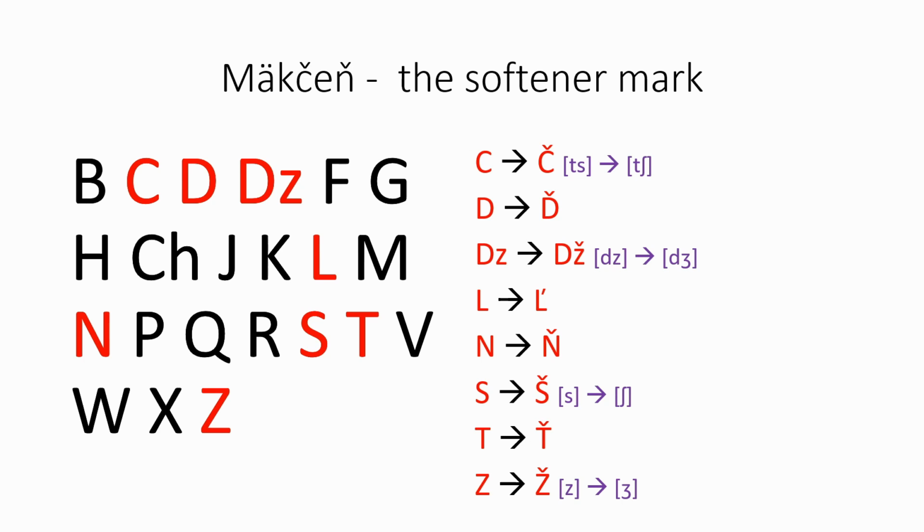And the irregular sounds you see on the screen right now are simply sound changes that you will have to learn. So, s with a softener mark isn't s-h, it's sh. Okay?